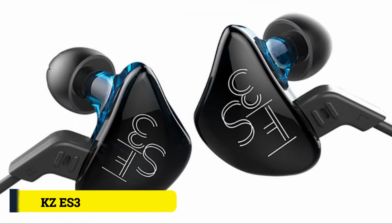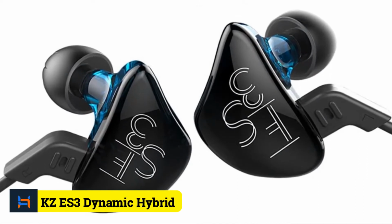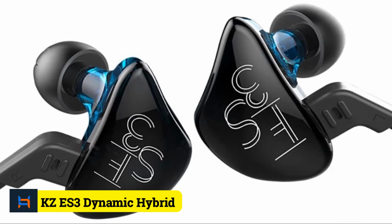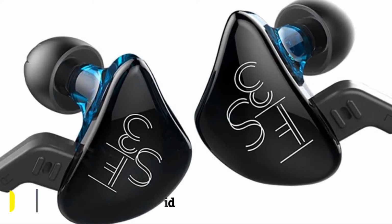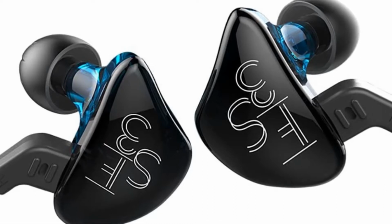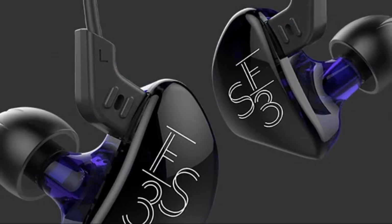Number 1. KZ-ES3 Dynamic Hybrid. Our first wired in-ear headphone set, with a reasonable price, is designed to fit comfortably within the listener's ears. These earbuds have such an ergonomically accommodating design that the model has aptly been named ErgoFit. The earbud tips are angled from the driver units to ensure they sit in a better position.